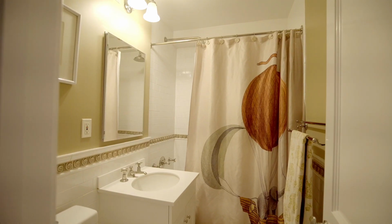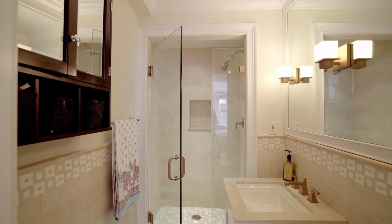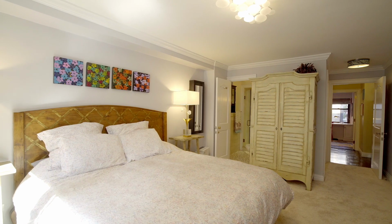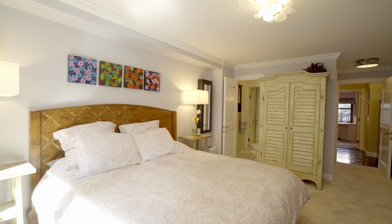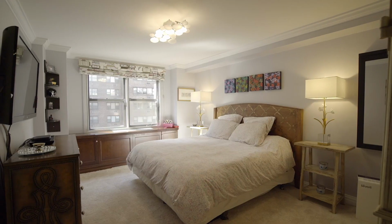All the baths have been renovated, 2 with tubs, and the master has the shower. There's wonderful closet space throughout the apartment. The apartment is bright and sunny, having east and west exposure. All rooms have city quiet windows.